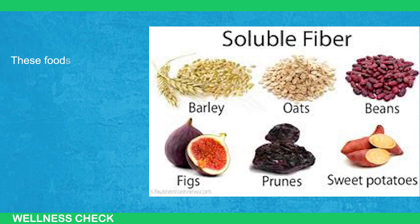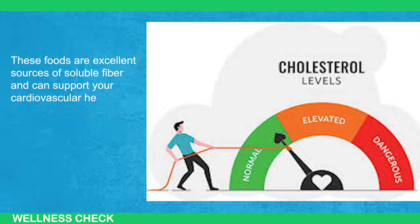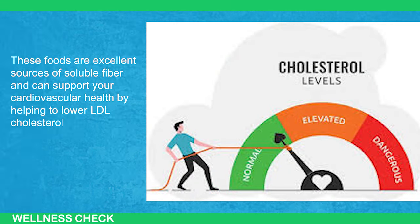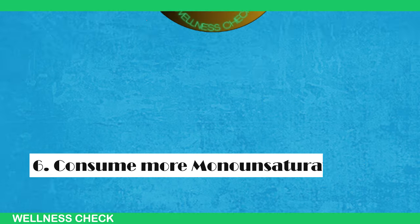To incorporate soluble fiber into your diet, consider including foods such as whole grain bread, kidney beans, oats, and chickpeas. These foods are excellent sources of soluble fiber and can support your cardiovascular health by helping to lower LDL cholesterol levels.